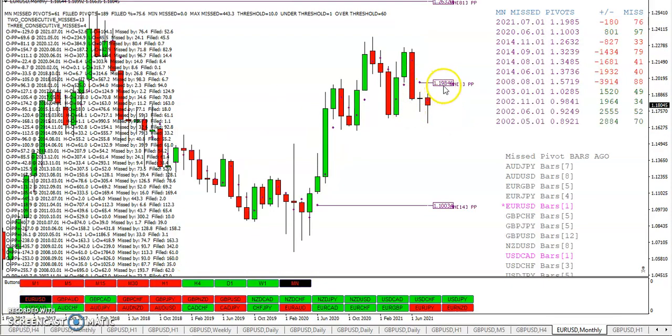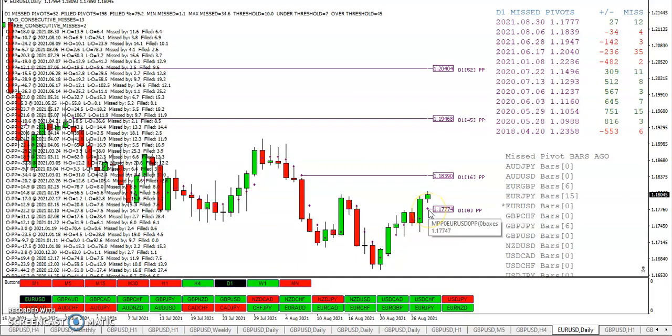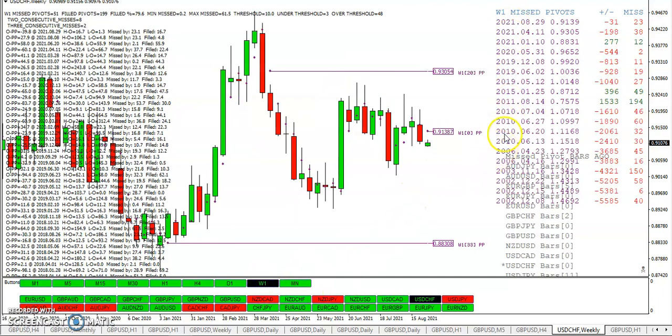And if we look at the euro, we've taken out the monthly, but it missed last month's. It has missed the week so far. And on the daily, it's missed. And you can see how many missed pivots we've had on the euro. Pound franc, on the daily, we've missed it so far. A handful of missed pivots over the past few years. On the weekly, you can see here, we've had a few missed pivots this year, 1 last year, 3 in 2019, and you have to go all the way back to 2015.